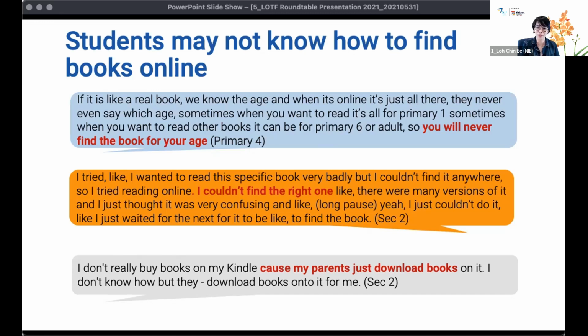You have to buy the books. And this particular student who has given this quote has only read all of Harry Potter on her Kindle because her parents did not have the time to download books for her after that. So in a sense, that device is no longer used.